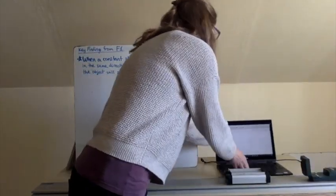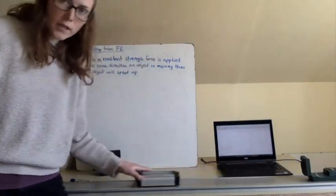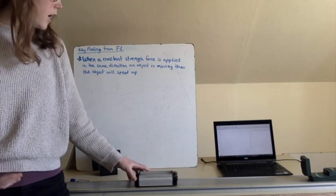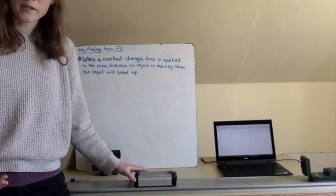So there we would see that when the cart is moving without any forces acting on it, we're neglecting friction in this case, the cart will move at a constant speed.